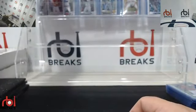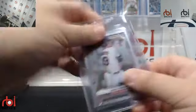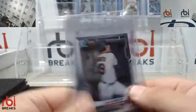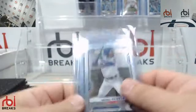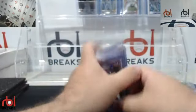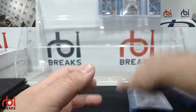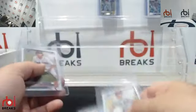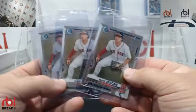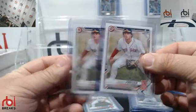Count of our grade readies, we had one Chrome De La Rosa first. Sabato, we had two Chrome first for the Twins. Maximo Acosta, we had three chrome first, Bowman first for the Rangers. Alcantara, we had three chrome firsts for the Yankees. For the Red Sox, we had three chrome firsts, Blaze Jordans, plus two first papers.